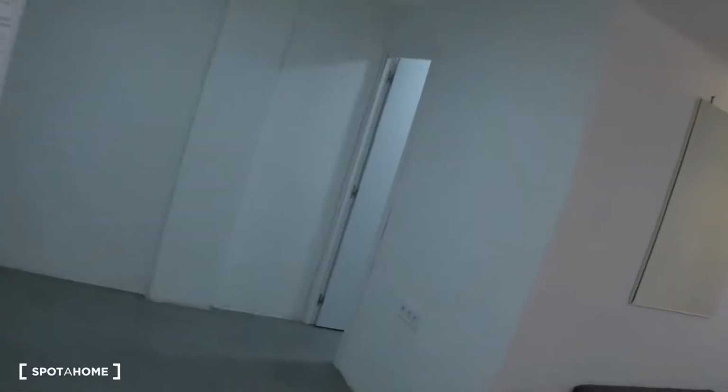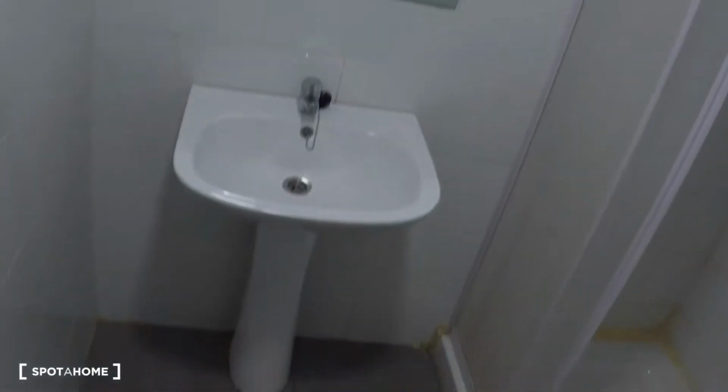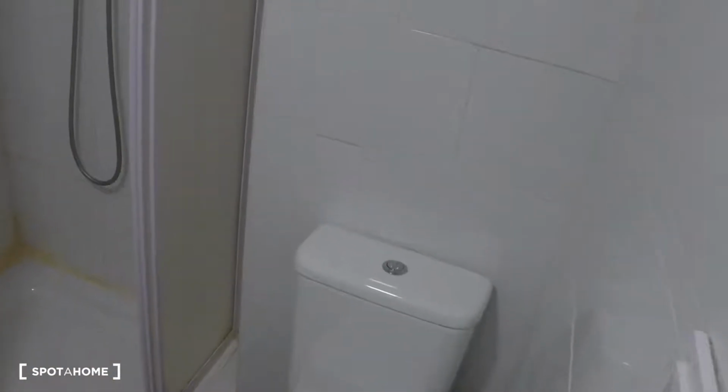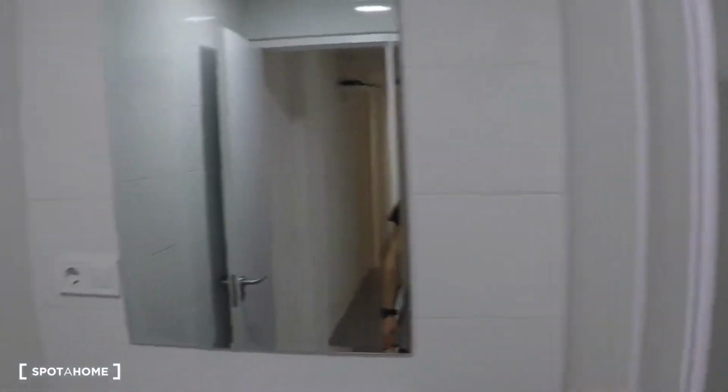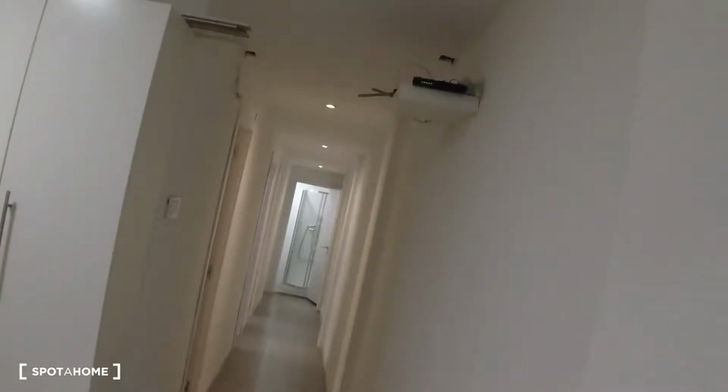Okay, so here in this area you have a door for the bathroom number 1. This bathroom has a toilet, a shower, a mirror, and a sink. And now we go into the corridor.